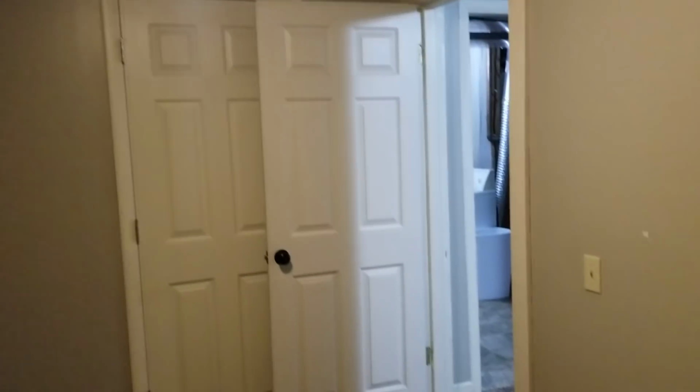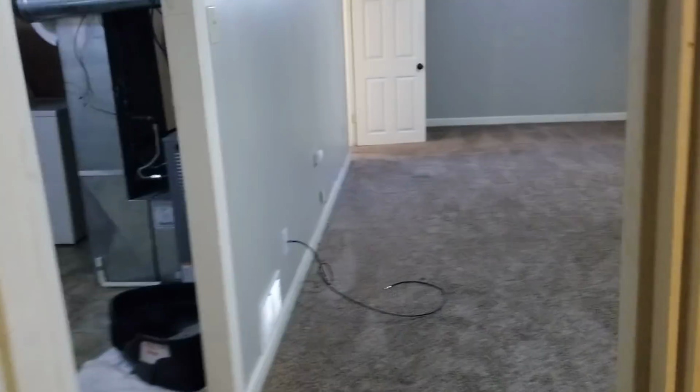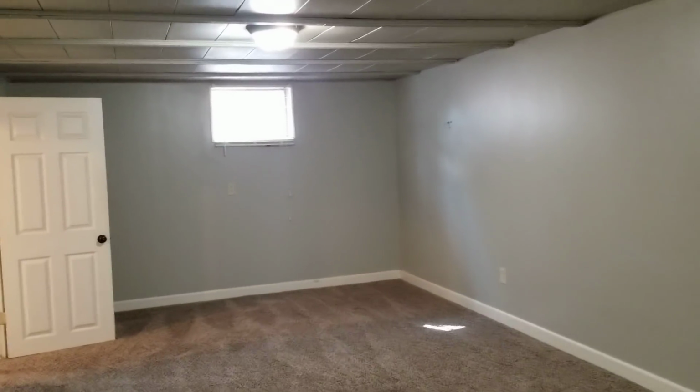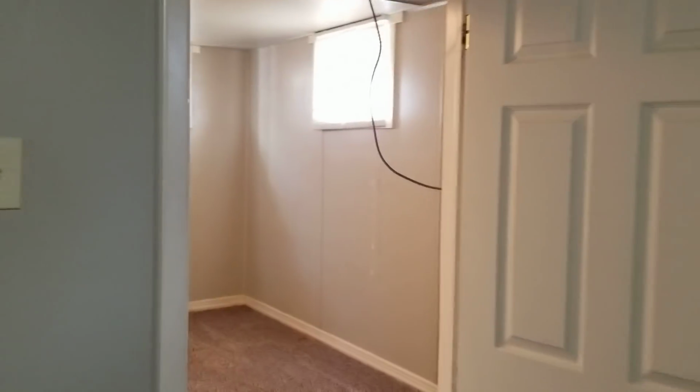So this is the room I was talking about that does not have a window. So this is not a bedroom. This is an office. If it had a window, it could be a bedroom. I don't know why that is like that either. We'll obviously have to have our handyman come through, touch up a few things down here and upstairs too. Here's the family room. And then this bedroom back here.